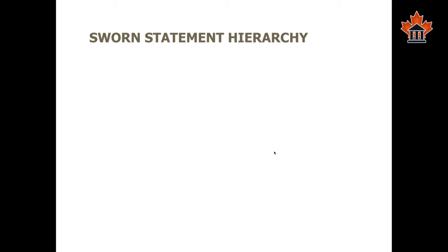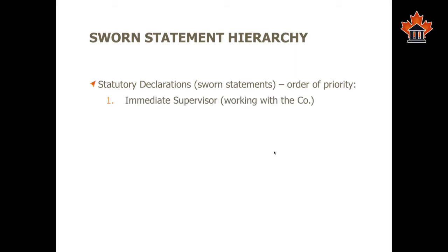But here is the thing that lots of people commonly will point to as number one, but I want to take it to another level. So, a sworn statement from someone. Well, I'm going to give you my hierarchy of who I think is the most important, in the order of importance. This sworn statement usually comes in the form of a statutory declaration, but here's my order of priority. One, if you have an immediate supervisor that's still working with the company, they're perfect.